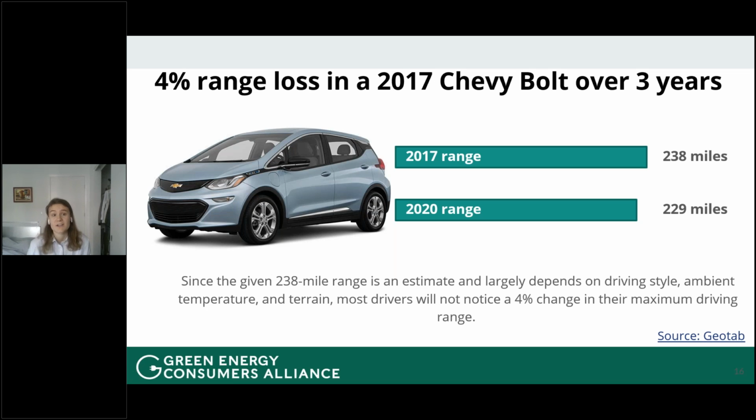And just as a comparison for some newer vehicles, the 2017 Chevy Bolt, which lots of drivers are now buying pre-owned because lots of early adopters in 2017 decided to lease their vehicles. And so there's kind of a glut of these 2017 Chevy Bolts on the pre-owned market right now. We're seeing only about a 4% range loss in the 3, maybe 4 years that the car has been driven so far. So if the original range was 238 miles, it now probably will have a max of 229.